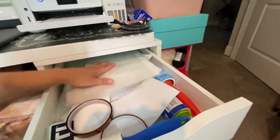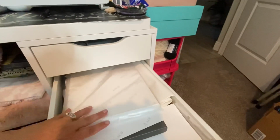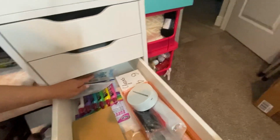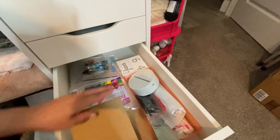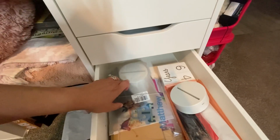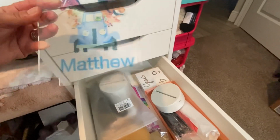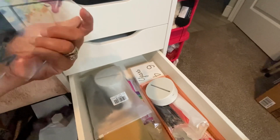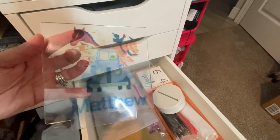But yeah, so this drawer here is stuff for sublimation, heat tape and such. Sublimation paper, that sort of stuff there. And this is just some different things. So this is some acrylic to etch on. And I've got the little bases to put them on when I do it. So I was practicing sublimation. Did you know that you could do sublimation on acrylic? It's got to be cast acrylic. So this is actually a sublimated picture on there. Super cute.